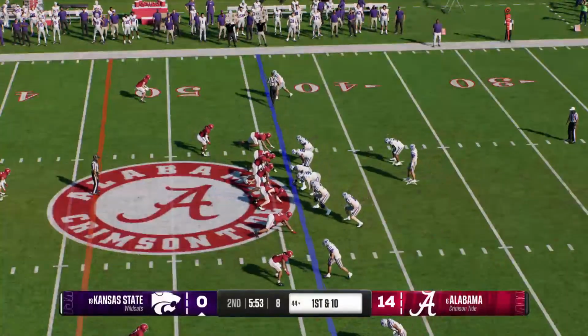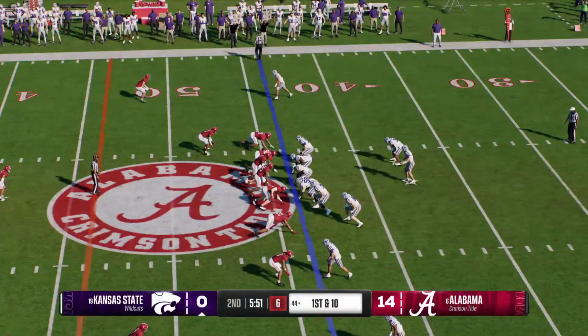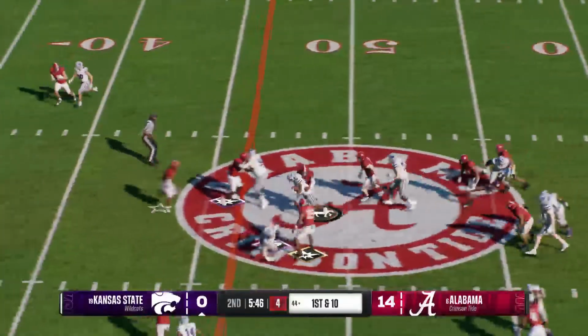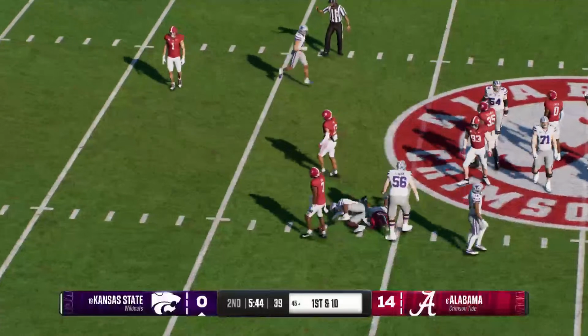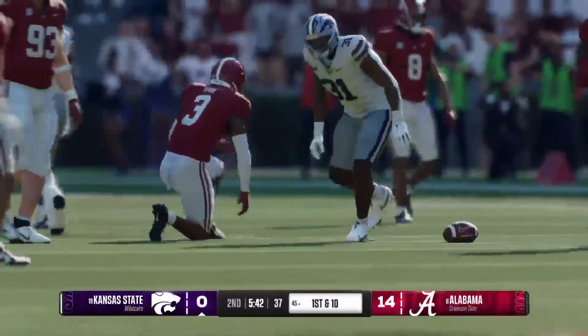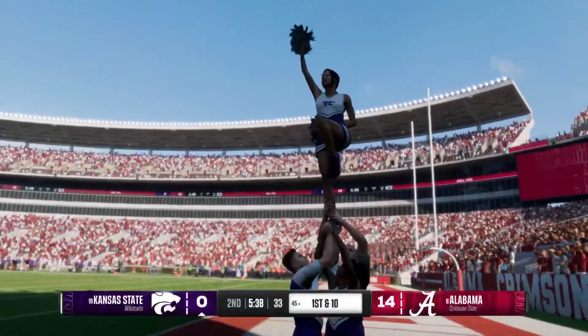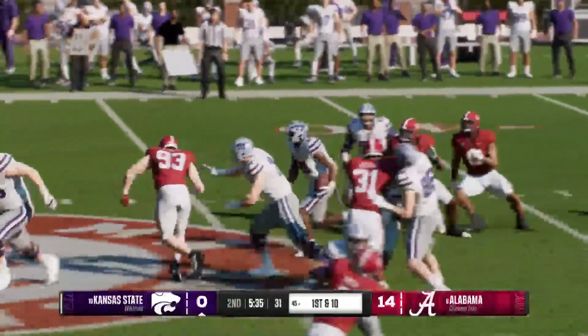Kansas State back at it after picking up the 1st down. Might as well run him until they stop him. He's got it again. Nice pickup there. Gets him the first down and sets him up at the 45-yard line. Well, right away after picking up the first down, they go right back to their playmaker at running back.